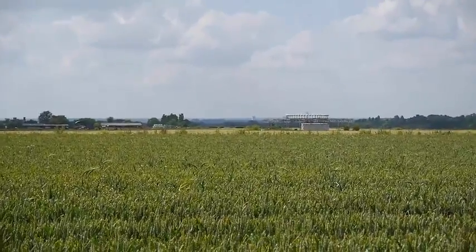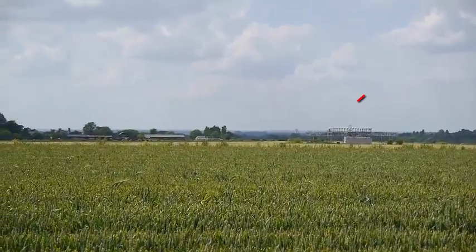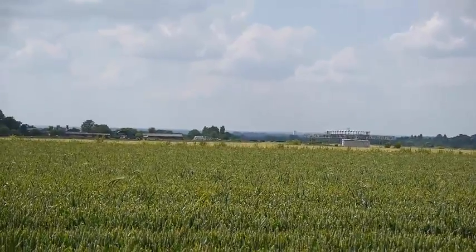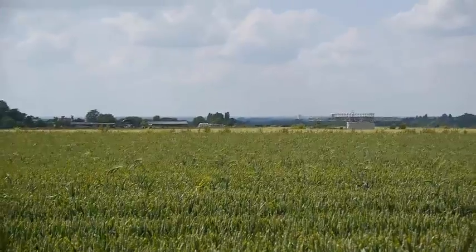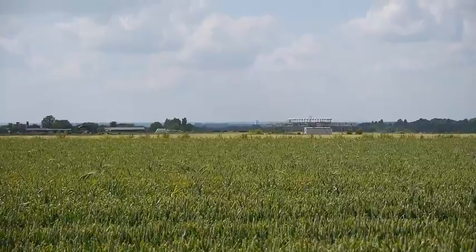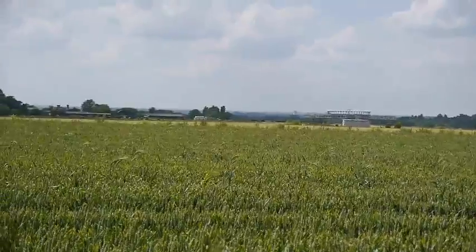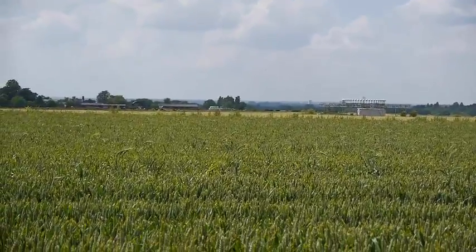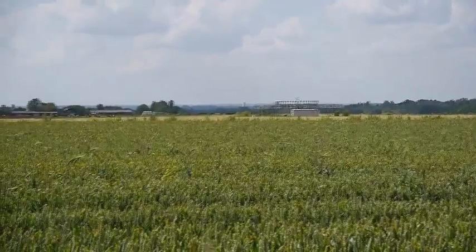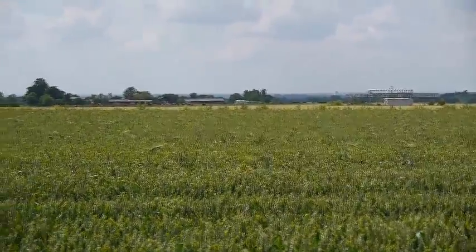In the foreground there is this strange looking circular structure, and that is the Ockham VOR. It's a navigation beacon. Every aircraft taking off or landing at Heathrow uses that beacon, and there are civil aviation regulations that prevent any buildings going up in the vicinity of that beacon which might interfere with its signal.